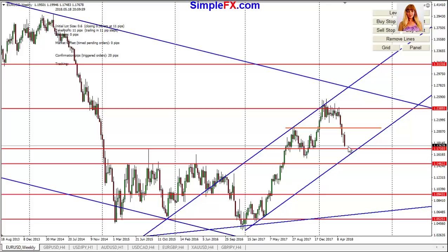But just like I'm saying, no matter what, I would wait for some consolidation around this area, and of course it can also still continue way down, just like it did previously here. But the first thought would be, of course, to go up.